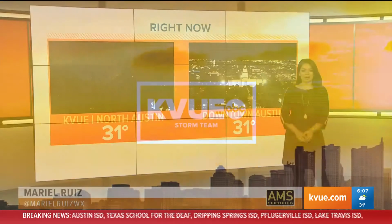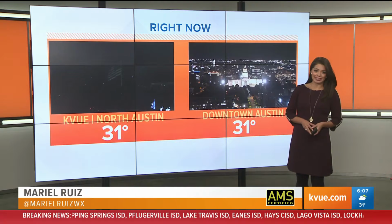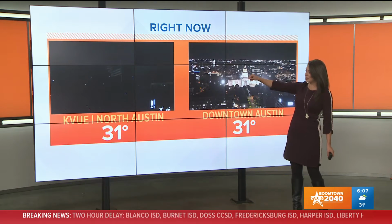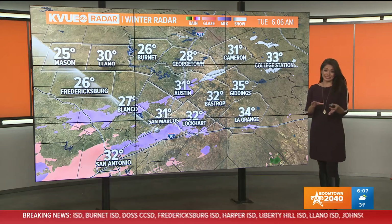Bundle up. We have dropped one whole degree in the Austin metro. We are now down to 31, so technically below freezing. It is windy out there. That is one of the flags off of Steck Avenue, and you can see there it's blowing in the wind. Downtown, not looking bad, looking really clear, so visibility is good there.